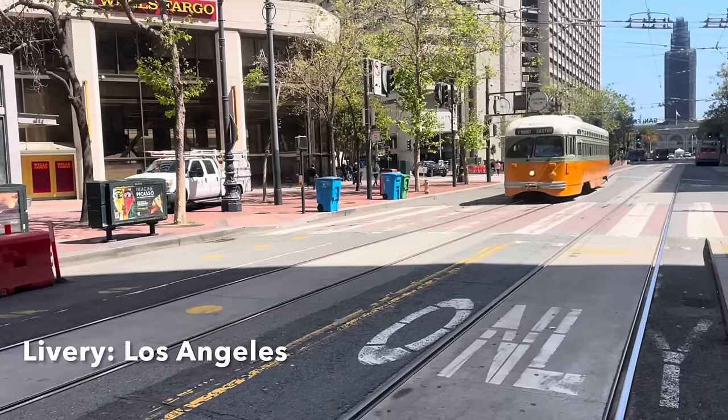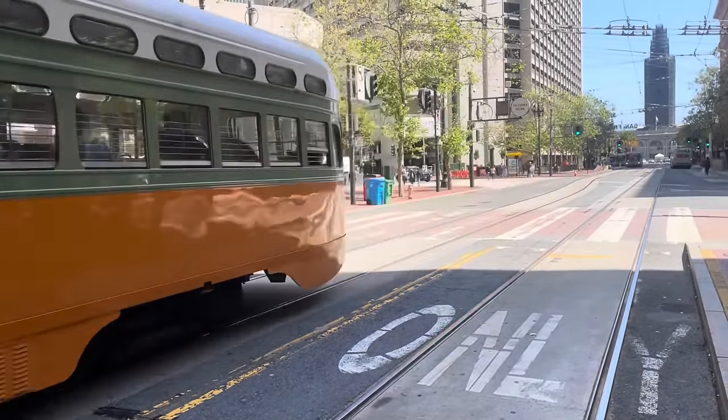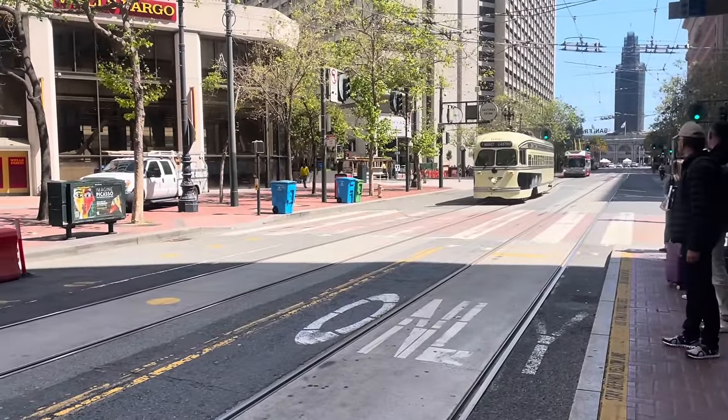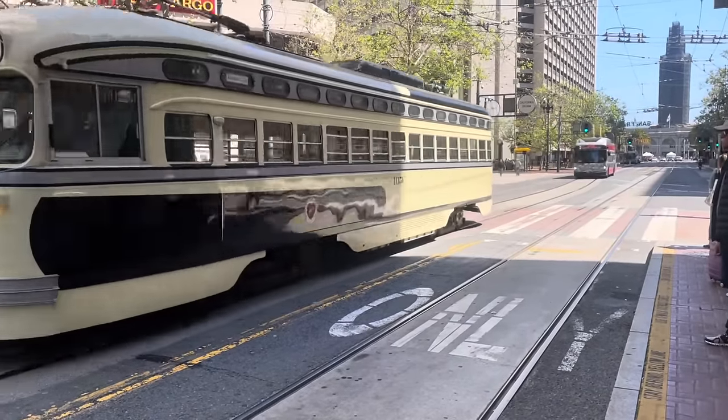All the cars we saw during our stay were PCC cars. PCC stands for President's Conference Committee. First built in the 1930s, the PCCs became one of the most popular trolleys in the entire world. Over 5,000 were built. The PCCs make up the majority of the fleet here.